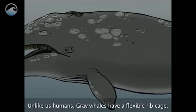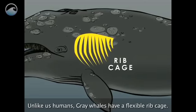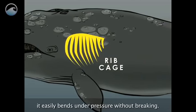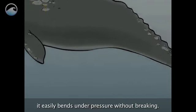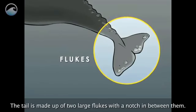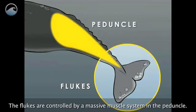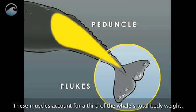Unlike us humans, gray whales have a flexible rib cage. When diving to deep depths, it easily bends under pressure without breaking. The tail is made up of 2 large flukes with a notch in between them. The flukes are controlled by a massive muscle system in the peduncle. These muscles account for 1/3 of the whale's total body weight.